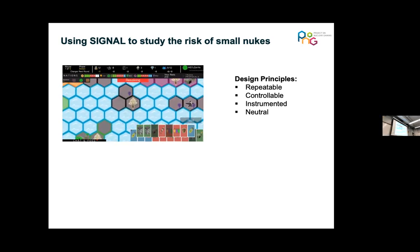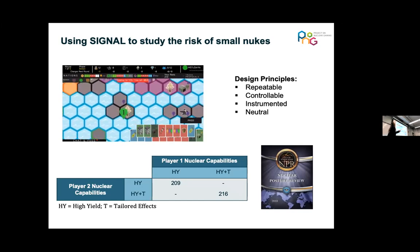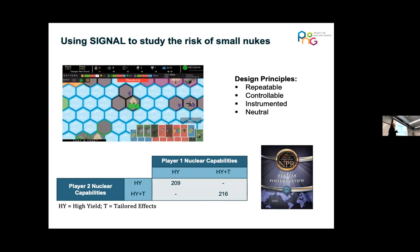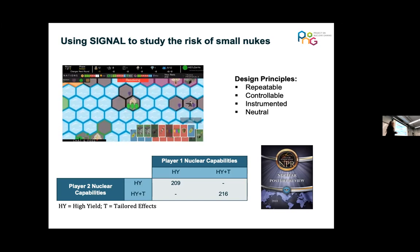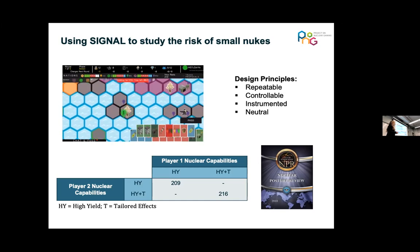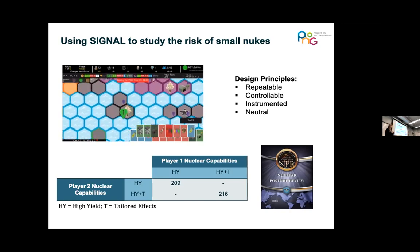So the question that we want to examine in this game is, what is the impact of the introduction of tailored nuclear weapons into the arsenal? Or how does the likelihood of nuclear use change with tailored nuclear weapons like high-precision, low-yield weapons in the arsenal? And why is this interesting? So in the 2018 Nuclear Posture Review, they called for the introduction of low-yield submarine-launched warheads, and those weapons were introduced into the arsenal just last year.